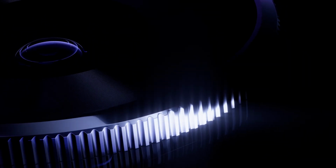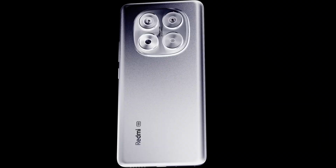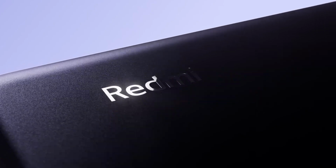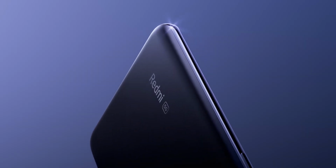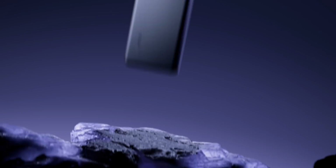It's clean, modern, and beautiful, but it also made internal components inaccessible to the average user. Batteries were glued in place, requiring special tools and delicate processes to remove. For over a decade, this has been the industry standard, and many of us just accepted it. But things are about to change in a very big way.